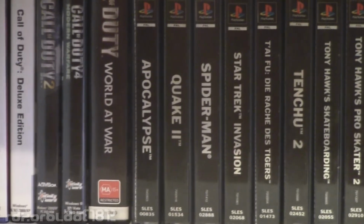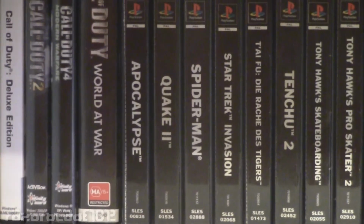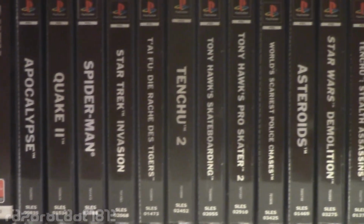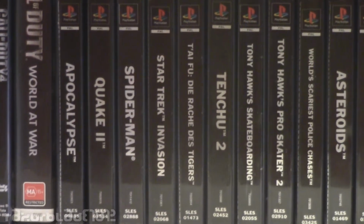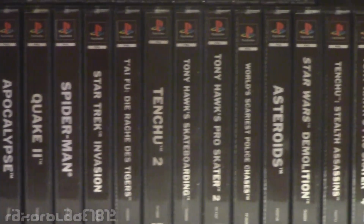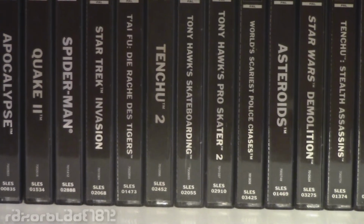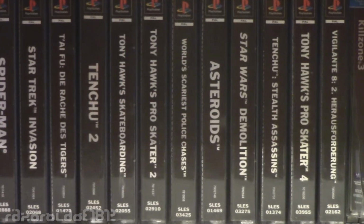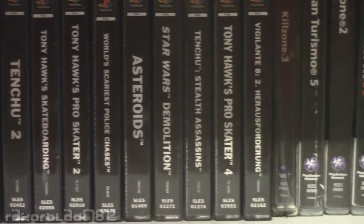PlayStation 2. Games that start with Apocalypse and end with World's Scariest Police Chases. These are all games that appeared on PAL demo discs as playable demos. And the other 5, well, whatever.